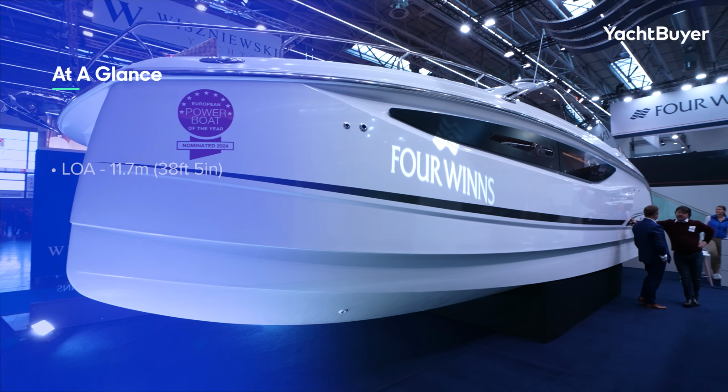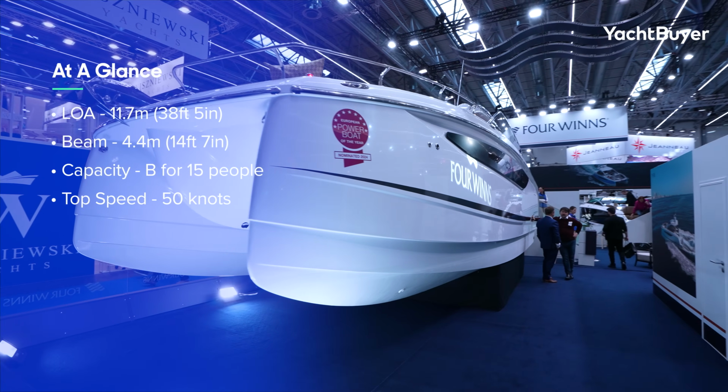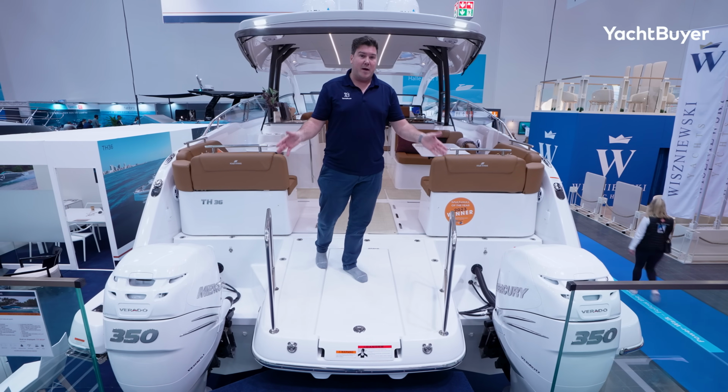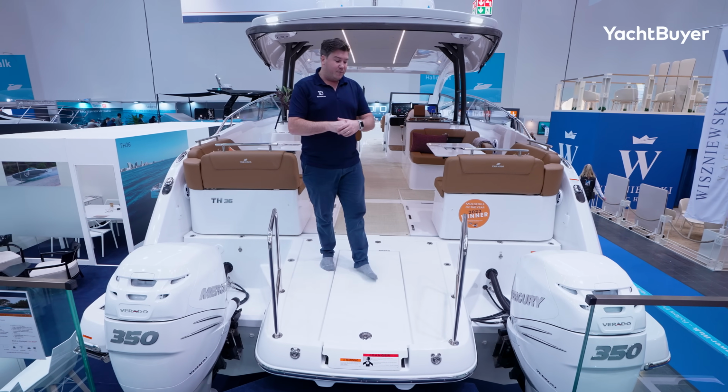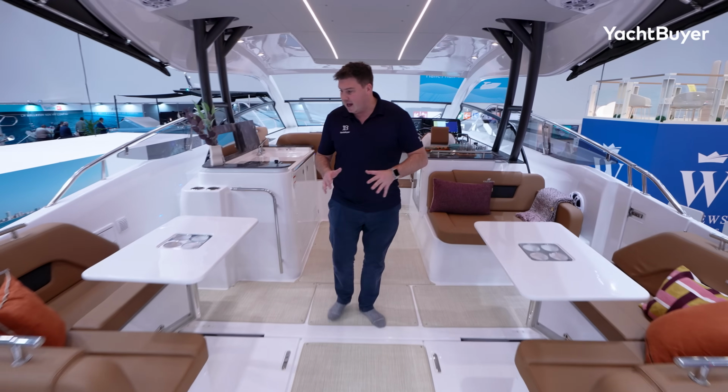It's just shy of 40 feet long, but it's 14.5 feet wide, and you feel every inch of that when you step into that cockpit. It's got a pair of 350 horsepower Mercury Verados for a top speed of 48 knots, but come on board because there's a lot of functionality here in this cockpit.